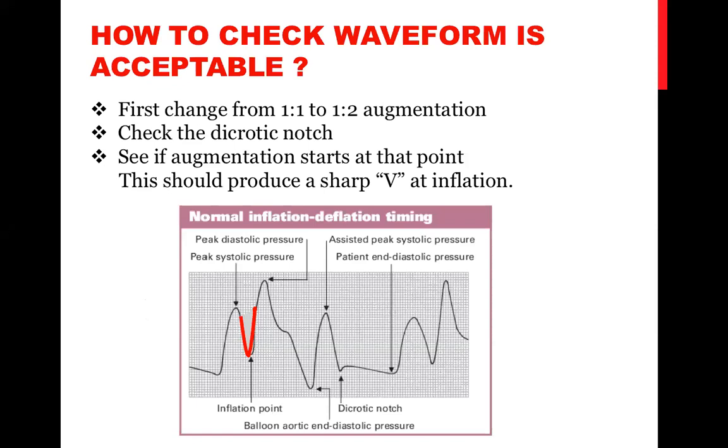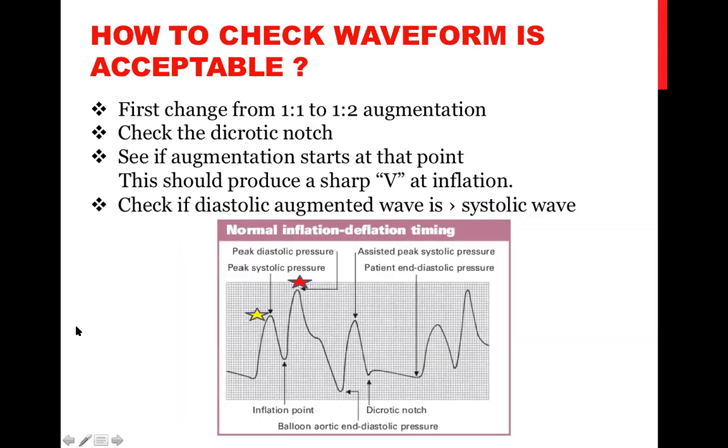just quickly. So how do we check if it's working well? We change the ratio from 1:1 to 1:2. So instead of the balloon inflating in each cycle, it will inflate in every other cycle so that you can analyze the wave. You check the dicrotic notch, where it is, to see if it's inflating at the right place. Usually it will look like a V at the inflation time. Check the inflation time, and then check that the diastolic augmented wave is higher than the systolic wave. So this is the diastole, and it should be higher than the systolic wave.